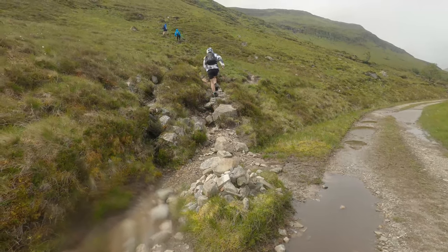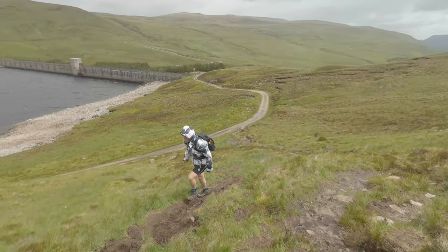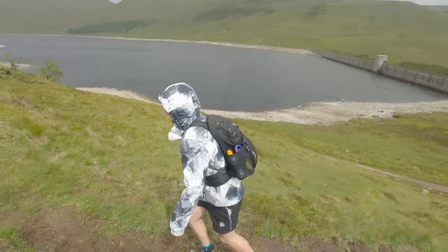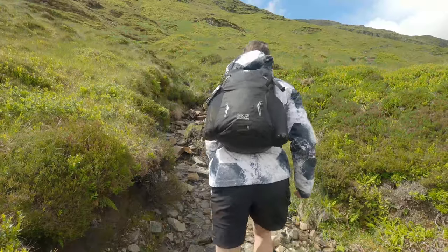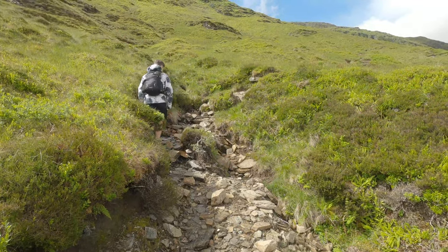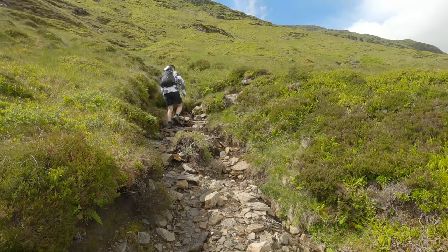Stuchd an Lochain can be done with Meall Buidhe. You just have to return to the same car park and then head up the other one, so you can stop by for some lunch or something. But that's what I did, and then in next week's video you'll see me try and run up Meall Buidhe and see how fast I was able to do it.